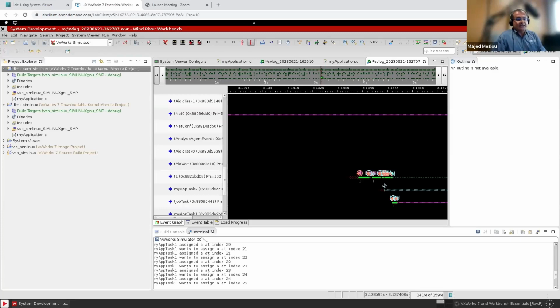The other question, what if it calls give first? Again, if any task calls SEMGIVE while it is not the owner, then the SEMGIVE returns an error immediately. So it has to call SEMTake first, and if that SEMTake succeeds, it becomes the owner, and therefore it can call SEMGIVE. Only the owner succeeds in its call to the SEMGIVE API. I hope I answered your questions. Any other questions?